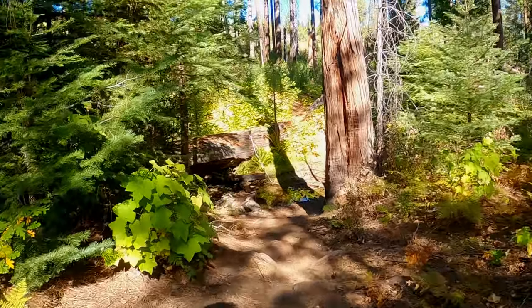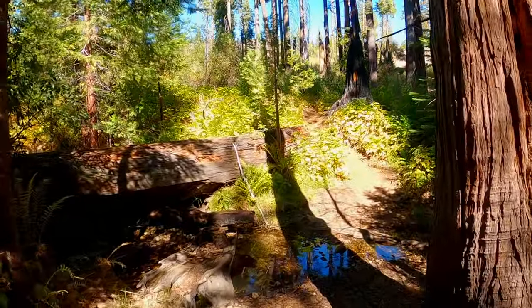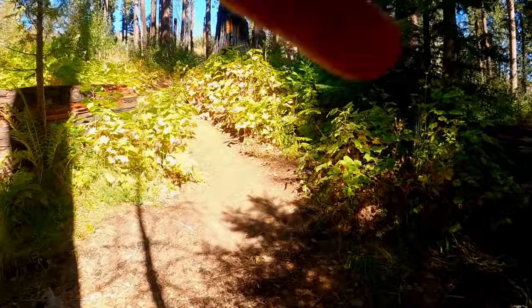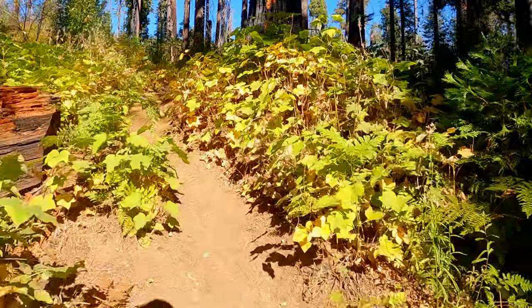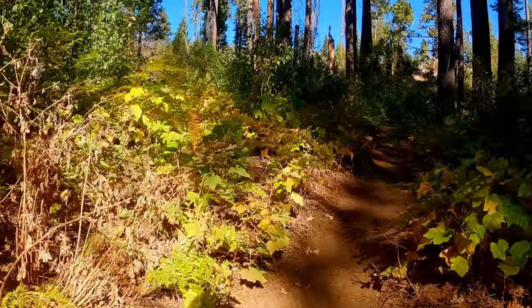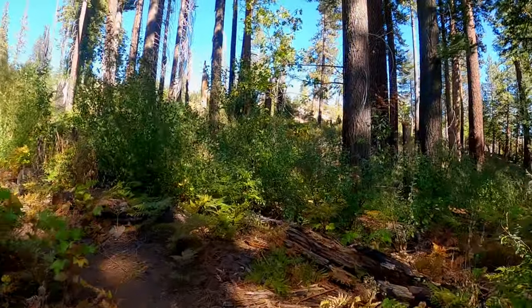So according to the map, once I get past some of this, ooh, pretty creek, I should be to a relatively flat area, which if I was gonna turn off the trail, that would be the place to do it. Wow, it is so much more lush up here than I expected. Looking up from the bottom, all you see is rock.